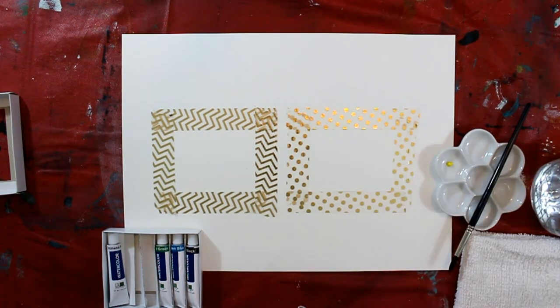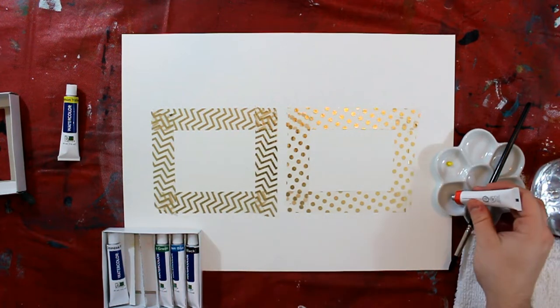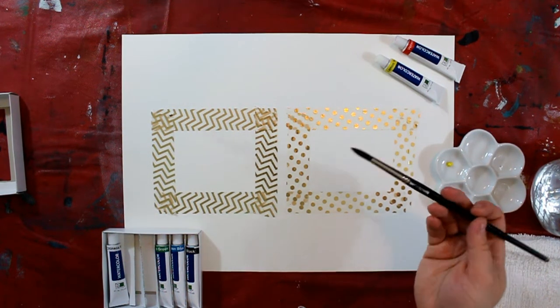I'm just going to add a little dab of water to each of these. I'm assuming I don't need too much. If I need more, I can add some later. And like I said, I'm no master at watercolors. This is going to be pretty much a first attempt. I'm just going to apply a thin wash of water here.